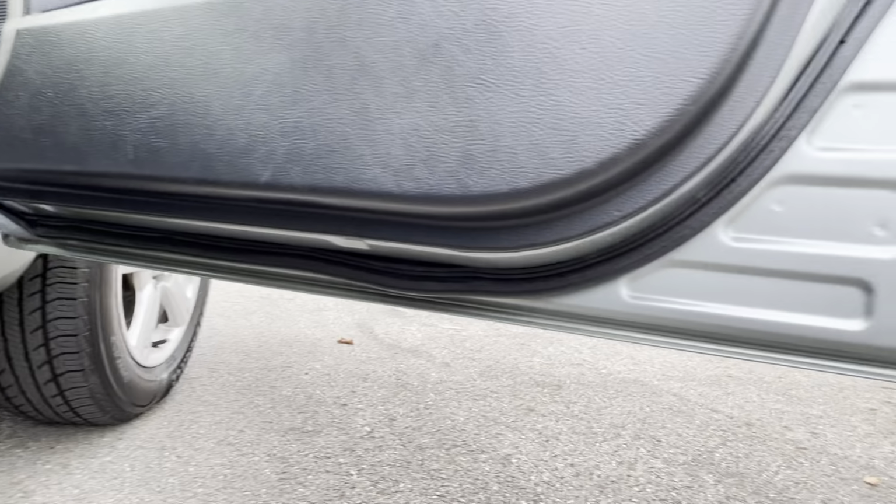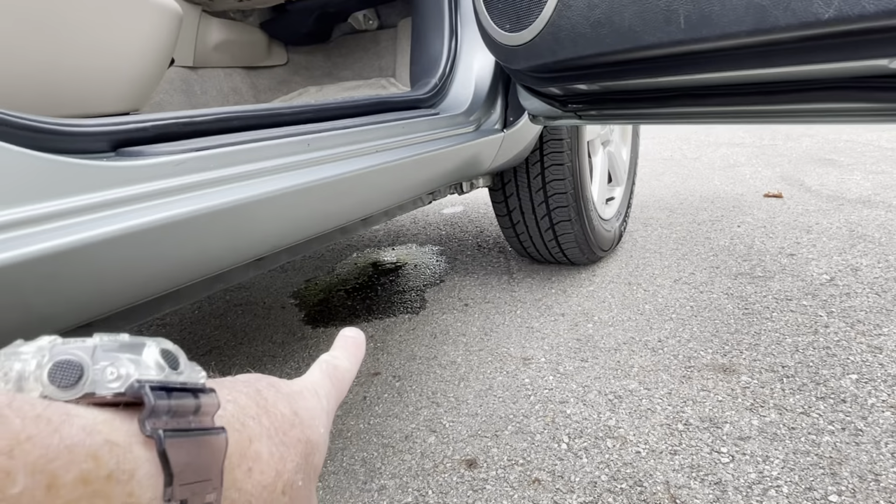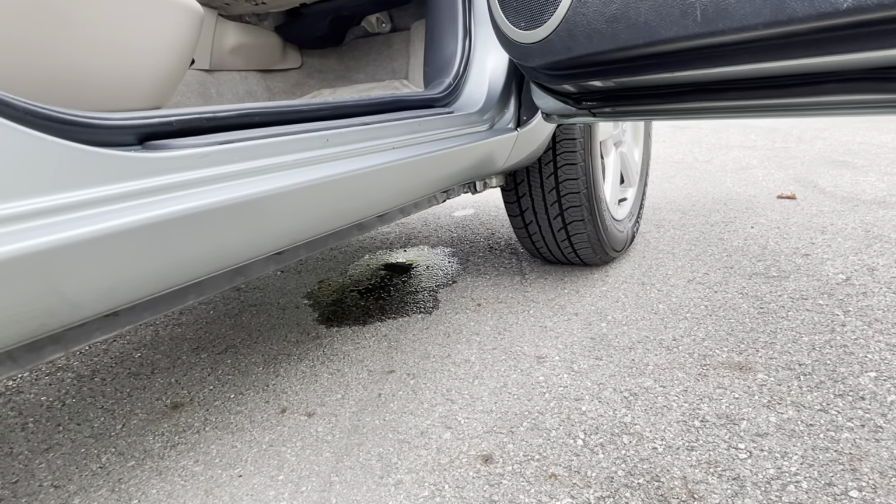There's the bottom of that door. Oh, you can know the AC is working. See that? That's the water dripping from the AC.